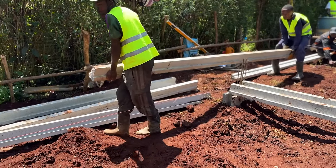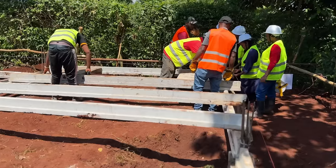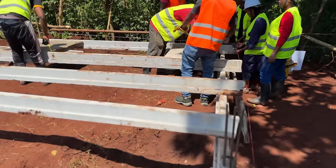We started this construction on, was it end of November? End of November, around 29th, 30th. It took only 23 days to make up the whole house.